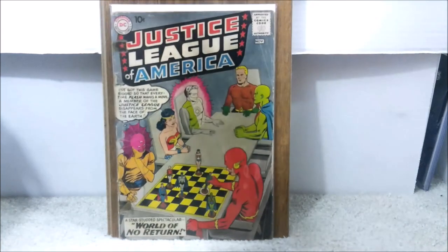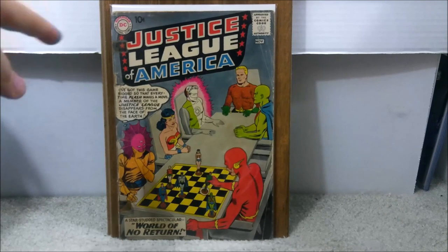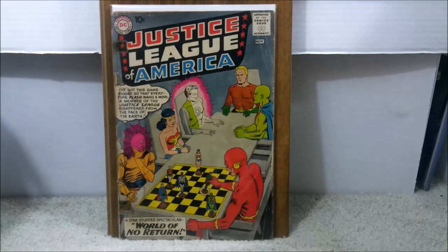And last but not least, we have Justice League of America, issue number 1. This is my second copy of this book. I did purchase one graded already. I think it's a CBCS 2.0 with a detached cover. Now this one, I'm not sure if it's a detached cover or not, because somebody put tape not only on the outside, but on the inside of the cover. So it is holding it together.